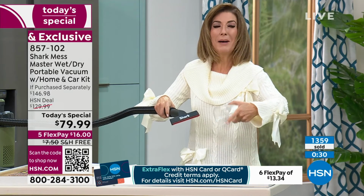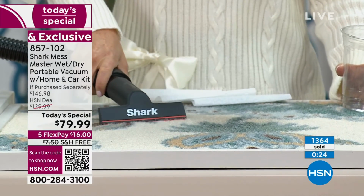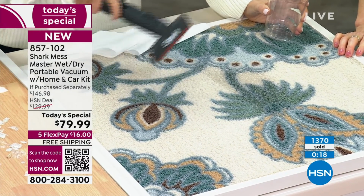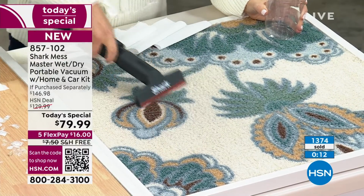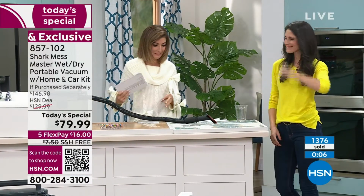Oh no, Mom, I spilled my juice. Mom, I spilled my beer. Or honey, I just tipped over the entire pitcher of margaritas. Look at this. It pulls the water, it pulls the liquid right out of the carpet. You don't need to be an expert. This is our Shark MessMaster. Way to go, Megan Clemente.